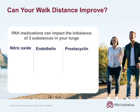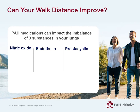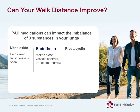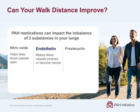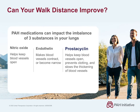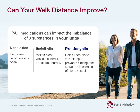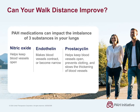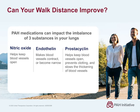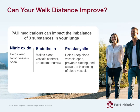PAH medications are based around 3 substances produced by the lungs. Nitric oxide helps keep blood vessels open. Endothelin makes blood vessels contract or become narrow. Prostacyclin helps keep blood vessels open, prevents clotting, and slows the thickening of blood vessels. You can have 1, 2, or all 3 substances out of balance, but there is no test that can determine which of the substances need to be corrected.